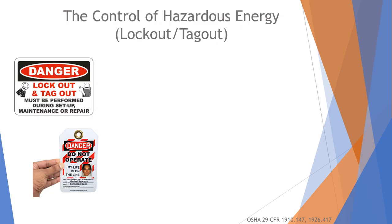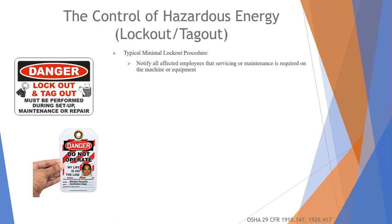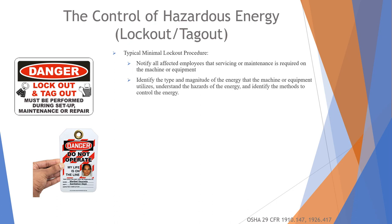Here, I'll outline a lockout-tagout procedure that meets the minimum OSHA requirements. Notify all affected employees that servicing or maintenance is required on the machine or equipment. Identify the type and magnitude of the energy that the machine or equipment utilizes. Understand the hazards of the energy and identify the methods to control the energy. Shut down the machine or equipment by normal stopping procedures.